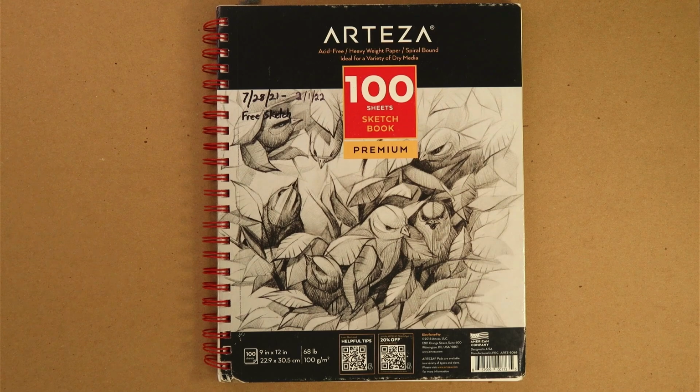This sketchbook is going to have a lot of free sketching. I've got sketchbooks that are themed, as you might have seen in some of my other videos, but this one is a free sketch. So there's going to be lots of studying and practicing, and then there's also going to be lots of fun, interesting stuff.